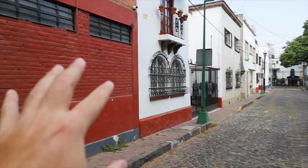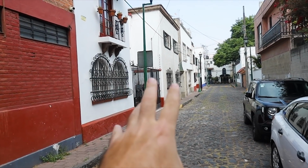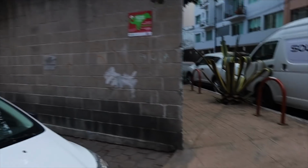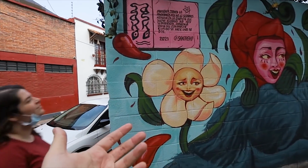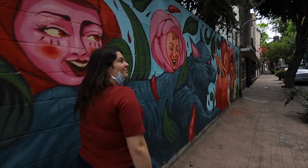This is why I really love Mexico City. You have these beautiful cobblestone streets here in a city of 22 million people. And just around the corner, here for example, you have some street art too. So it's a bit of everything rolled into one.